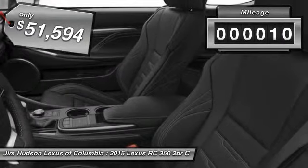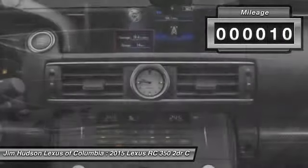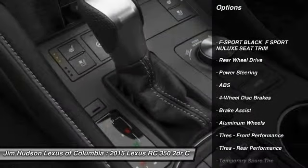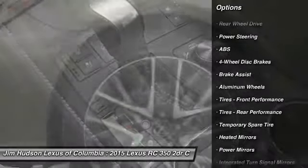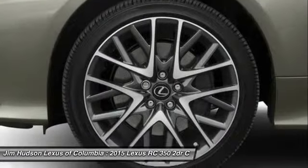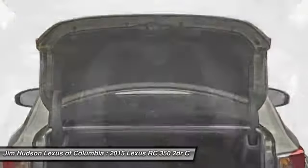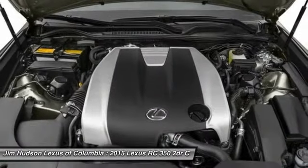This vehicle has less than 100 miles. Here are some of this vehicle's great options: backup camera, traction control, anti-lock braking system, stability control, keyless entry, steering wheel audio controls, power passenger seat, Bluetooth, leather-wrapped steering wheel, driver airbag.